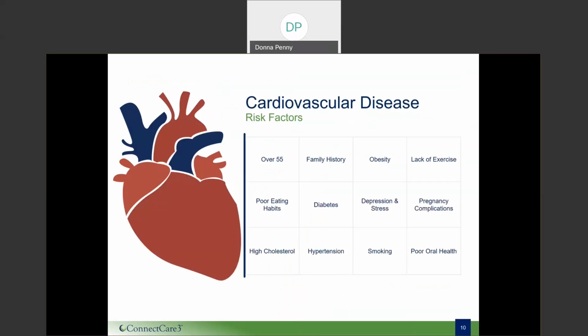There are a lot of risk factors associated with cardiovascular disease, and they fall into non-modifiable risk factors and modifiable risk factors. Two of the non-modifiable risk factors are your age and your family history. The risk for a stroke, for example, will double each decade after age 55. Men tend to be at a greater risk for cardiovascular disease than premenopausal women. However, postmenopausal women and men are at a similar risk.